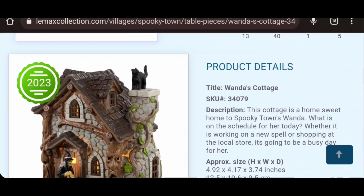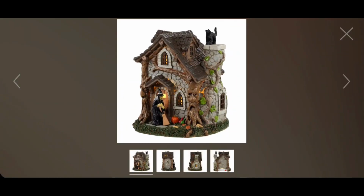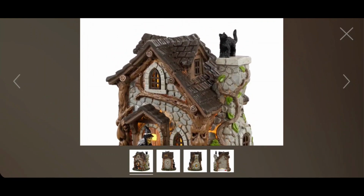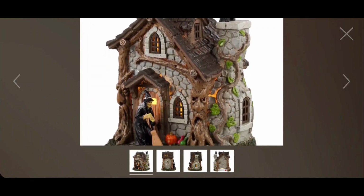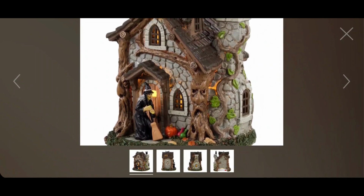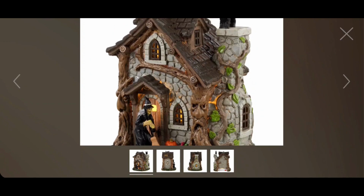Okay, so this is Wanda's cottage, and of all the cottages so far, I definitely would want to spend the most time in this one. This looks so homey. We have Wanda down here. She's got some potion bottles sitting beside her, her pumpkin, she's got her broom in hand. We have this really cool carved tree design. It looks like the house is actually made out of part of these trees up front.